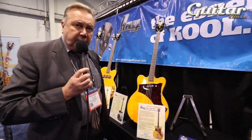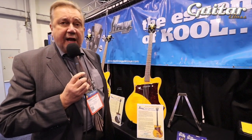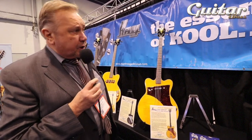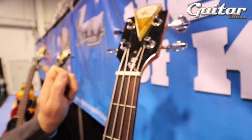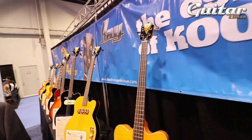Something very interesting, the luthier that handles the product, his name is Roger Fritz. We also make these instruments in the United States as well as making them offshore. Roger is the luthier in charge, and if you'll notice on the truss rod cover, he's so proud of doing it, he will put his name on the truss rod cover itself.